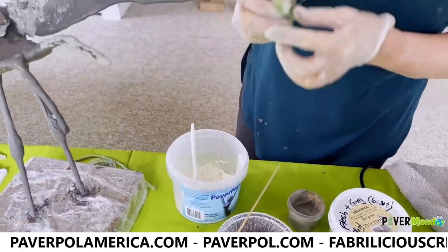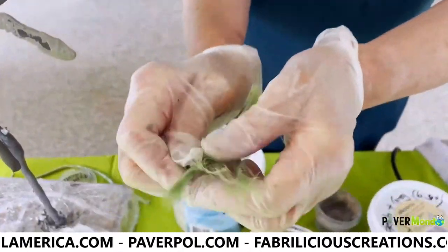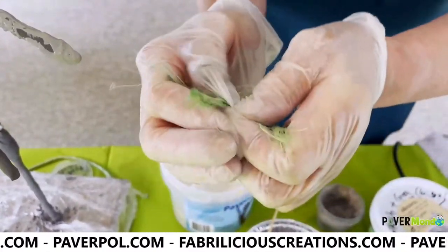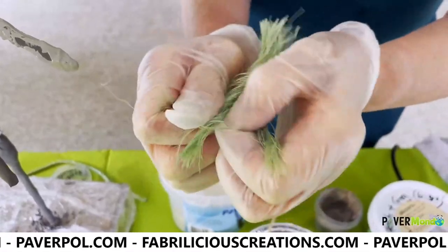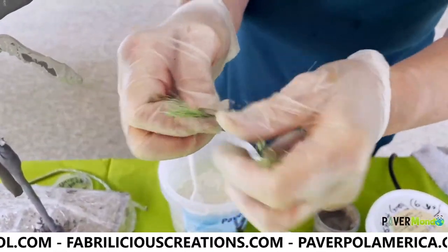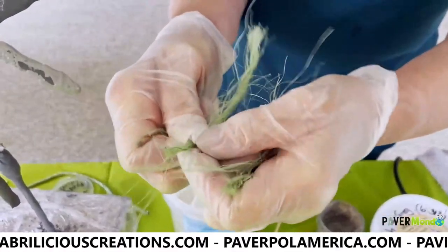Now I'm going to take the sisal and I'm going to literally split it into all those wonderful individual fibers. And you can see there's an awful lot of them that are pulled together to make this one continuous piece of twine.